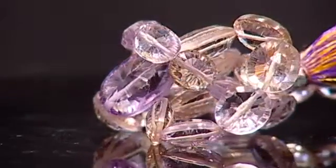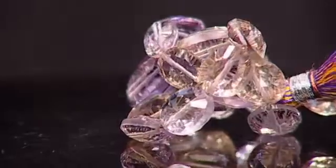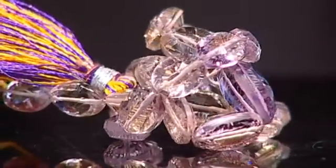I can't remember the last time we had Amertrine. Have we ever seen concave cut? No. Have you ever seen concave cut? Anybody text in? Have you ever seen concave cut on the channel? I know I've never presented concave cut. Yeah, give us a text.